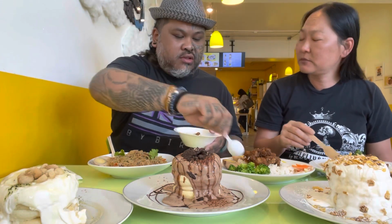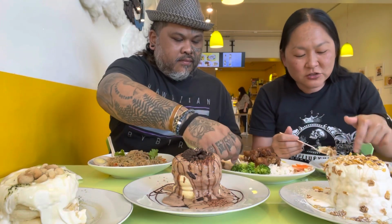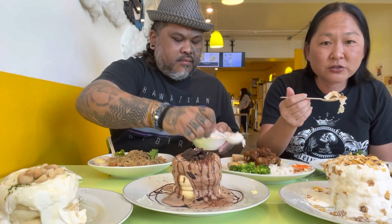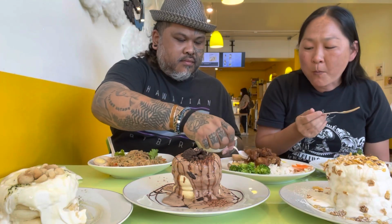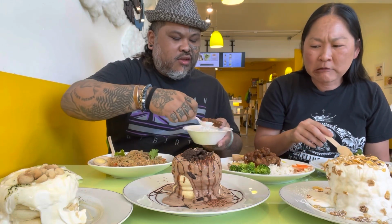And it's got this cabbage on the side. I like it with the rice. It gives it a nice crunch. And it's pickled. The rest of this is good. You can take it.